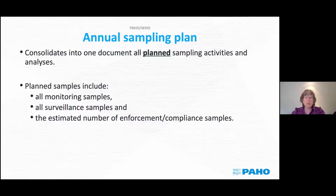So similarly, when you are doing a risk-based inspections planning process, you would do a sampling planning process. Same way, built on an ongoing cycle where you would develop your plan, have it implemented, and analyze it so you can improve your targeting and your processes for sampling over the next year.